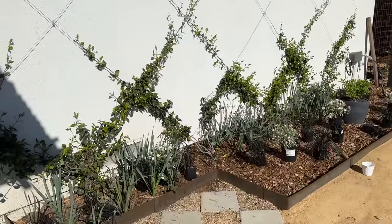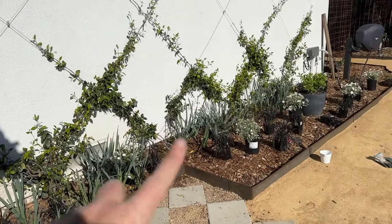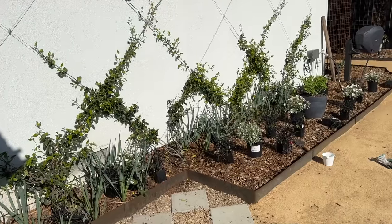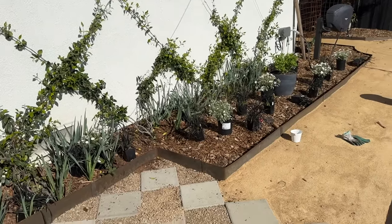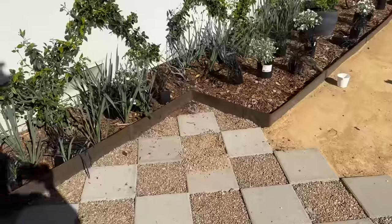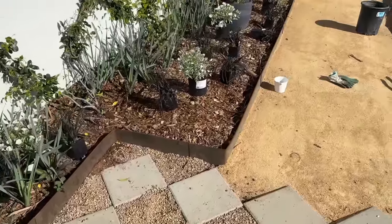Right now, I took the old star jasmine out, I replaced it with the new one, and I started training the new one up either side, and that looks so much better. I feel so much better just to have done that. And then I started laying out the black mondo grass and the white bush morning glory.